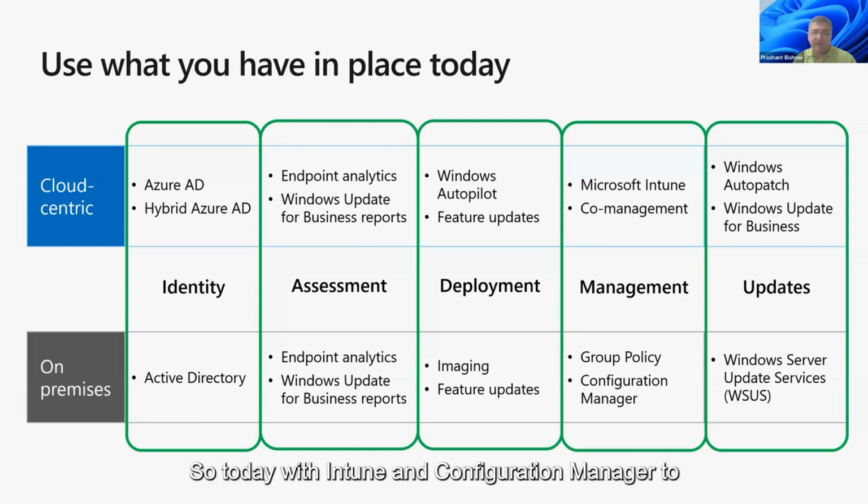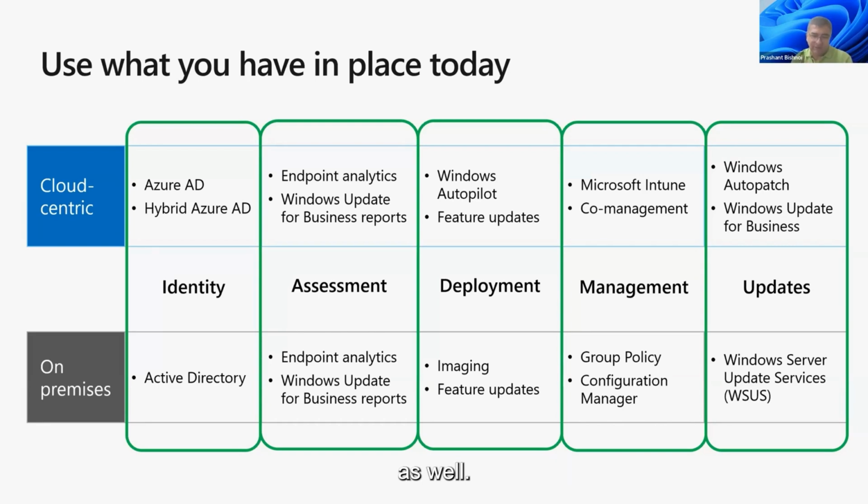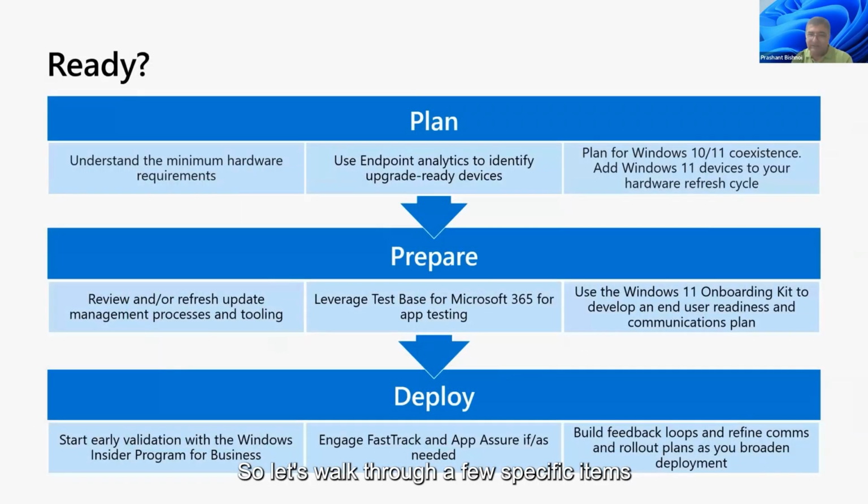So today with Intune and Configuration Manager, you can manage and update your Windows 10 devices, and you can do all of this with Windows 11 as well. As I said earlier, it's the same tools and same processes. So let's walk through a few specific items we have seen in practice to bolster confidence based on what you do today. Update all your devices that meet Windows 11 hardware requirements.